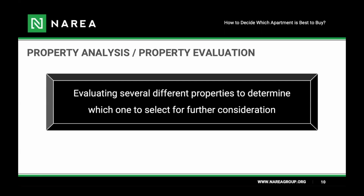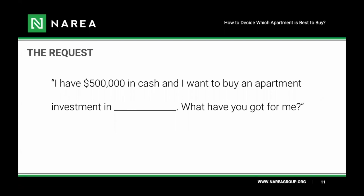So let me give you an example. And I have this happen to me all the time. Say a client comes to you and says, I've heard that apartments are a good investment and I have $500,000 cash and I'd like to buy an existing apartment complex. Can you help me? I don't know if this has ever happened to you, but it happens to me all the time. I was giving a presentation at an investment summit and a dentist came up to me afterwards and he said, you know, I own 4 duplexes in the Midwest and they've been okay investments, but I'm kind of tired of small properties and I'd like to sell them and invest in a bigger property.